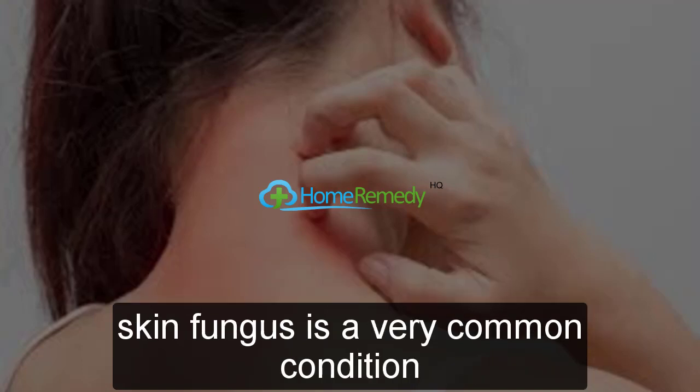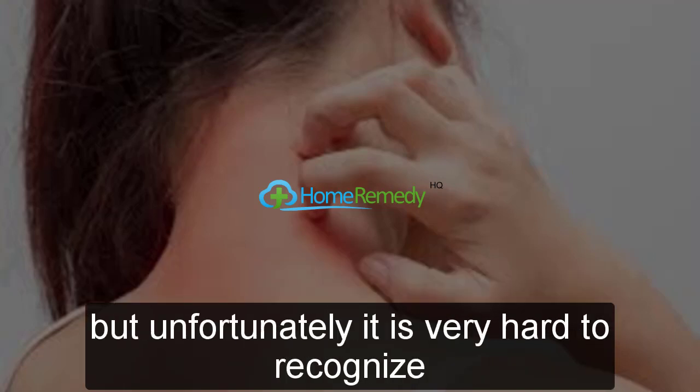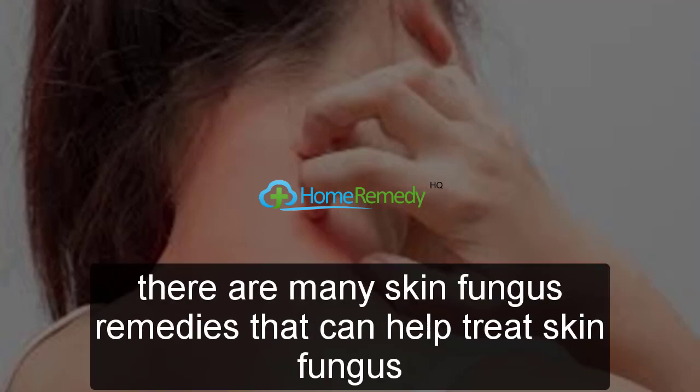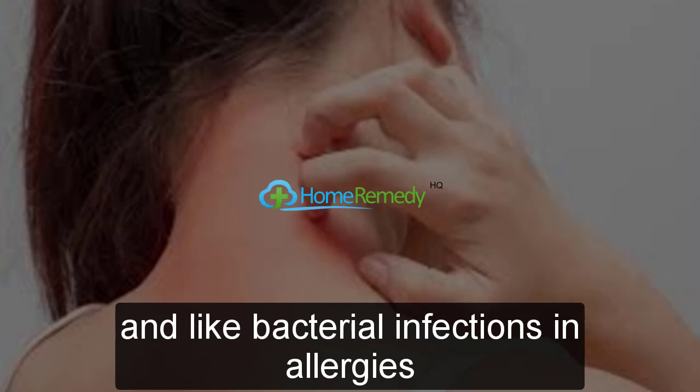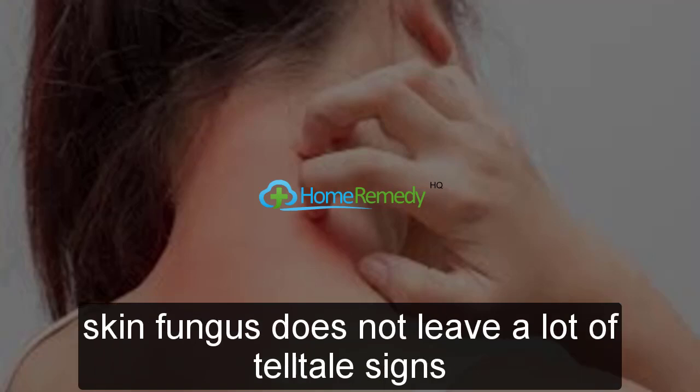Skin fungus is a very common condition, but unfortunately, it is very hard to recognize. There are many skin fungus remedies that can help treat skin fungus. However, the biggest hurdle to treatment is the fact that the condition is very hard to diagnose. Unlike bacterial infections and allergies, skin fungus does not leave a lot of telltale signs.